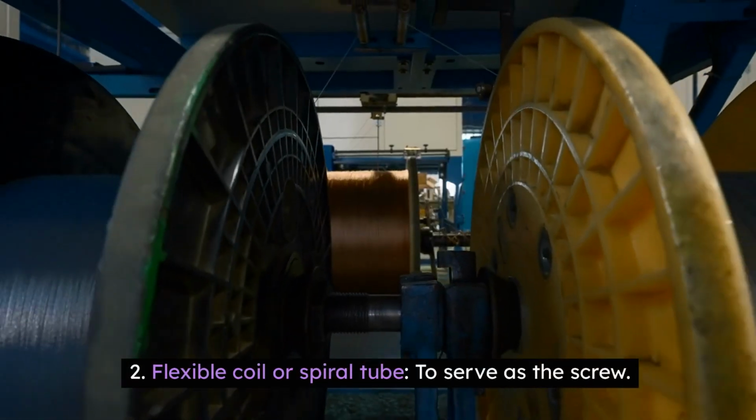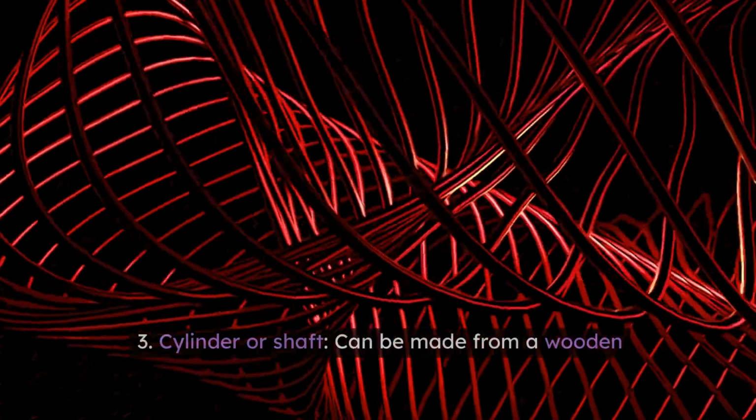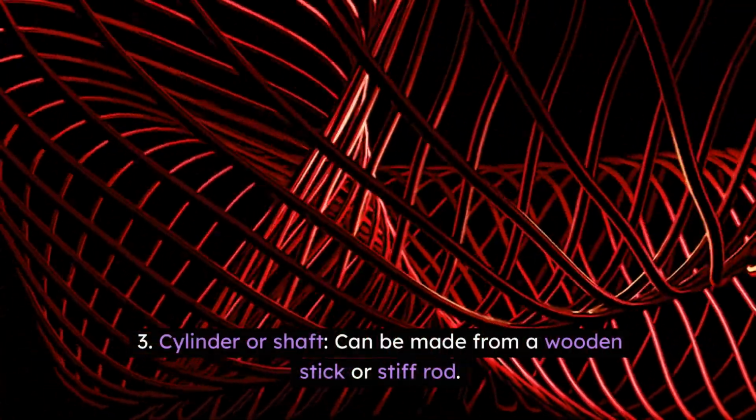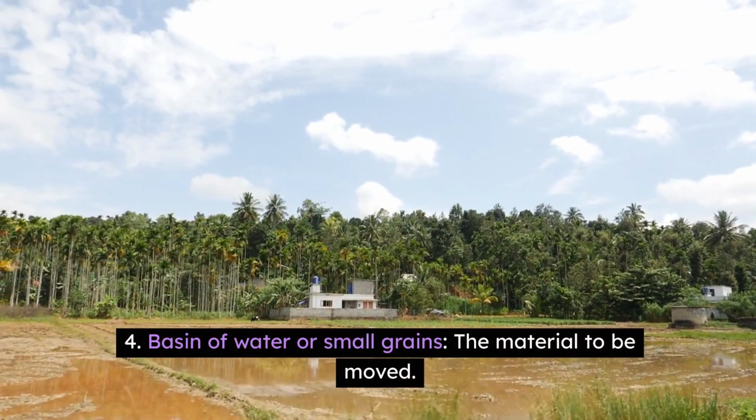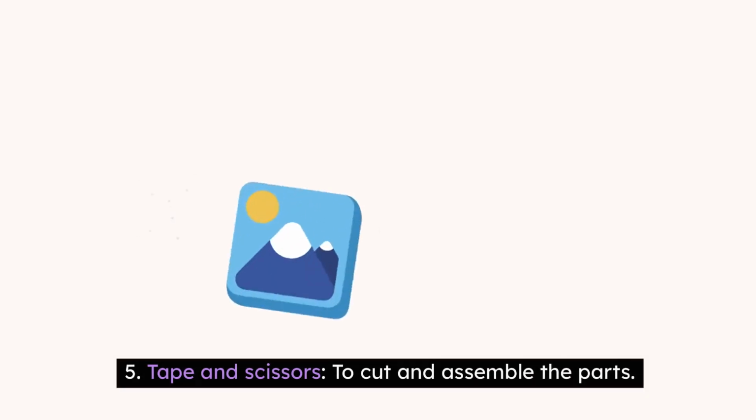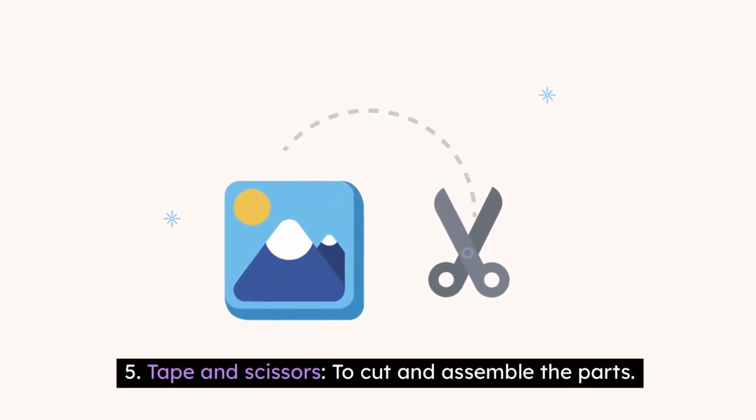2. Flexible coil or spiral tube to serve as the screw. 3. Cylinder or shaft can be made from a wooden stick or stiff rod. 4. Basin of water or small grains, the material to be moved. 5. Tape and scissors to cut and assemble the parts.